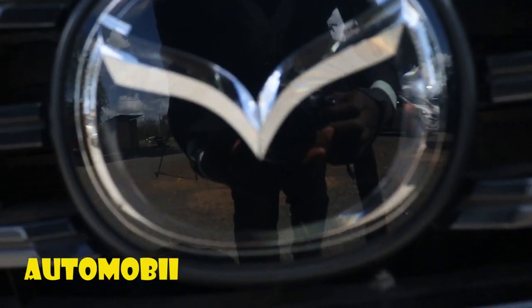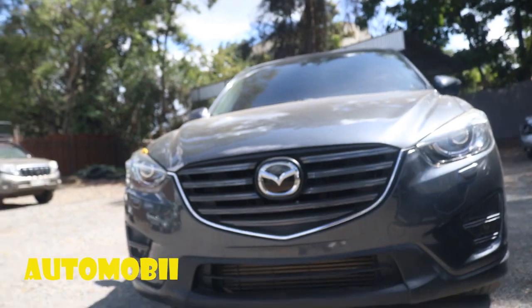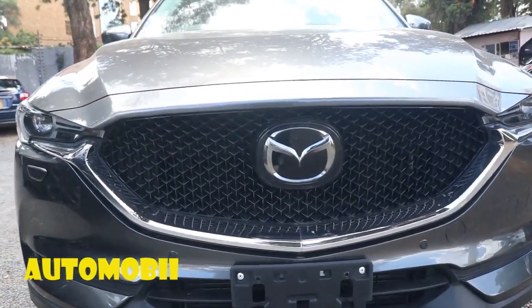So great people, the Kodo design language is a design philosophy that is a game changer when it came to the production of the Mazda CX-5, and it did change the whole scenario of how vehicles were being produced in the country. Now, as you can see on my right, we do have the first generation of the Mazda CX-5, and here we do have the second generation. Its exterior design, as you can see, the grille is different compared to the second generation. The first generation had quite bigger features, but the second generation did simplify it to be more slim and attractive, hence improving the aerodynamics.